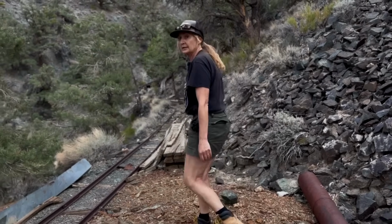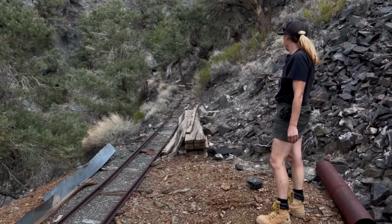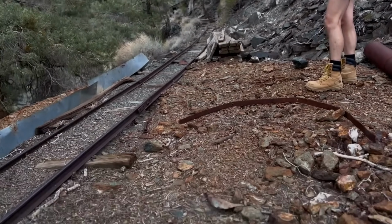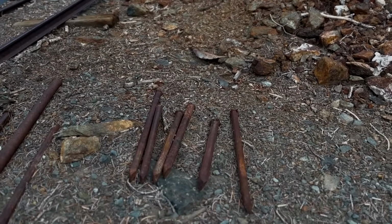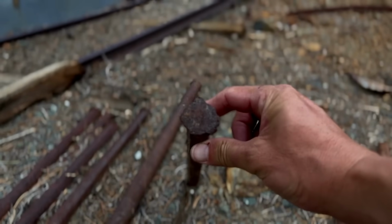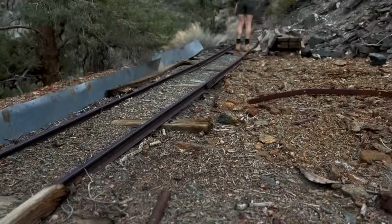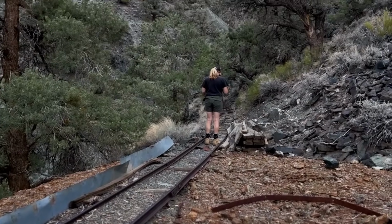Oh, and then again, before we proceed, you might be able to tell down the rail there is a building. But right here, look at all this old drill steel. See, it's got even the marks where it's been beat in. And we will continue.